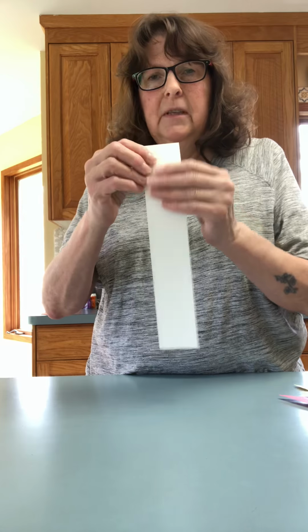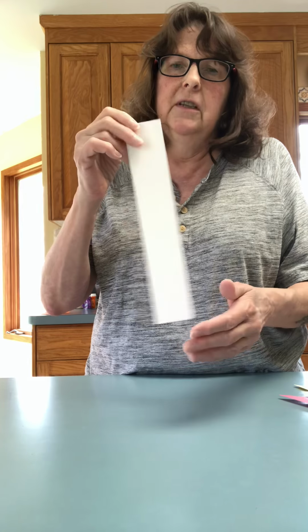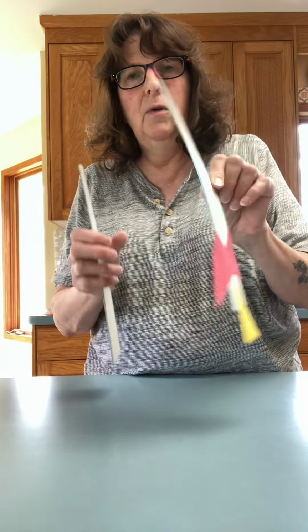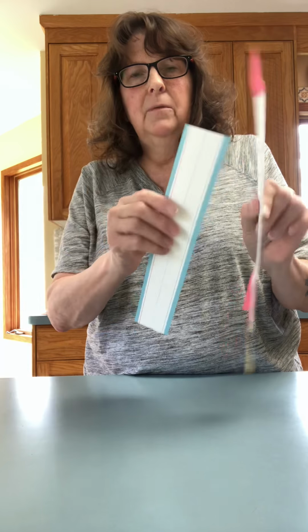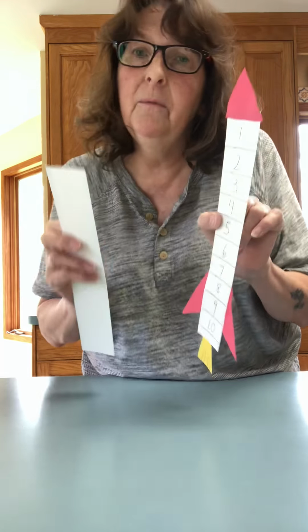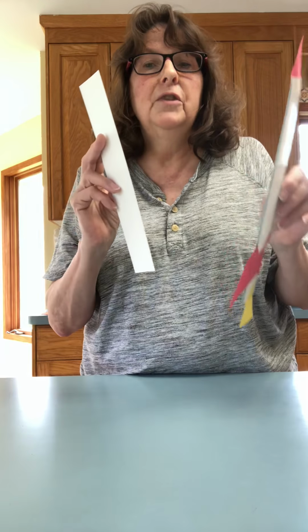But you need a strip about this size, and it's better if it's stiff. Like, see this one? If it was all just regular paper, it'd be all floppy. So this one stands right up. So we'd like to make one just like this, because when we're done, we're going to play a game with them. You'll see.